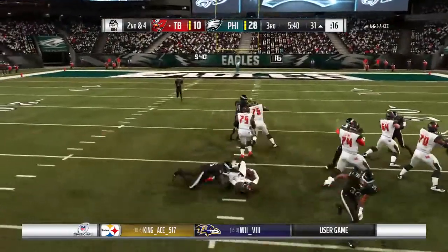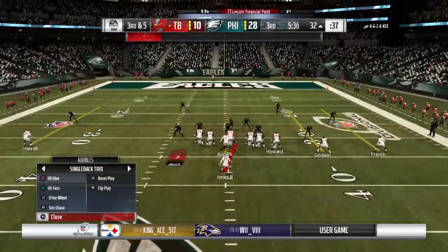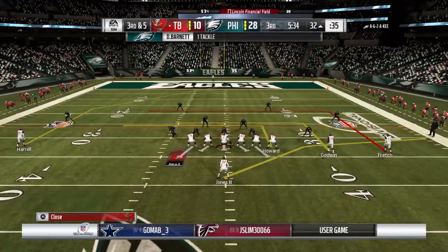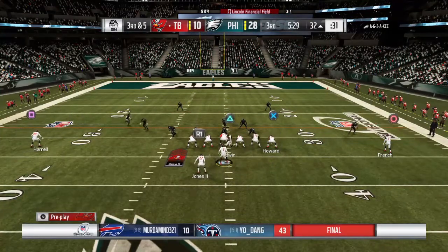Again, it's Jones, and that play going absolutely nowhere as he's belted before he could get out of the backfield. He'll wind up losing a yard on the play, and that's going to lead to a 3rd down.